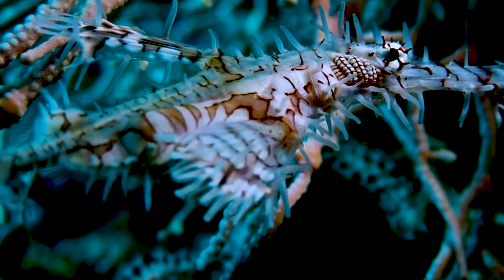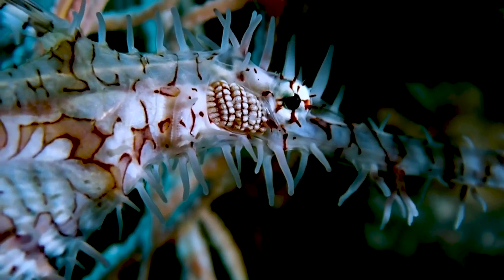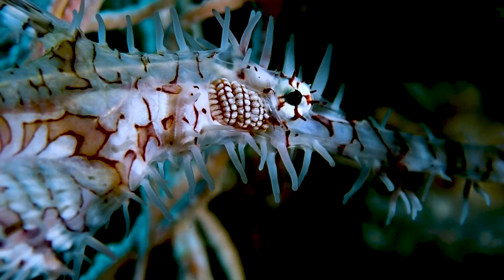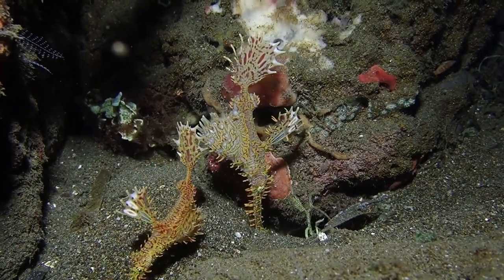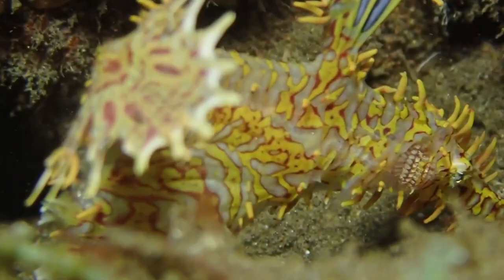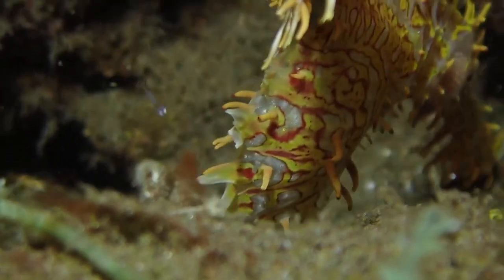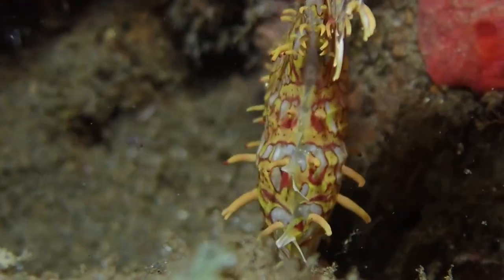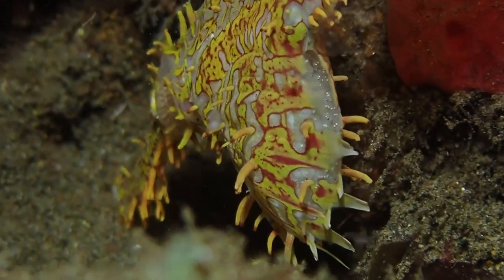A distant relative to seahorses, these guys have a few obvious differences, but also some lesser known differences as well. For example, in the seahorse world, it's the males who take the eggs in their pouch and give birth, but pipefishes like this one are a little more traditional, and it's the females who have the honor.